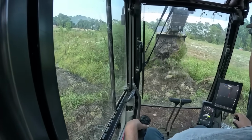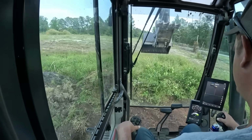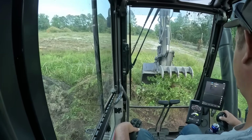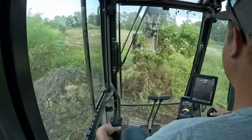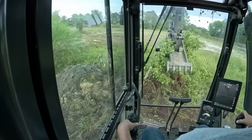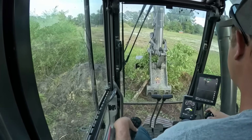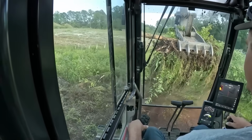All right, I want to finish grabbing these trees right here and getting them piled up out of the way. And grade a little bit more. Get in a full day working out of town. You try to get as much done as possible. A little bit later getting down here than I wanted to, but it's a little drive, so. Get a full day in.